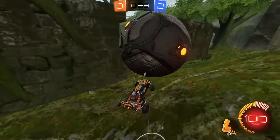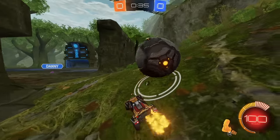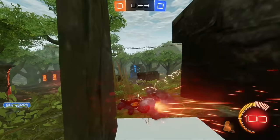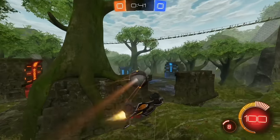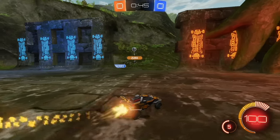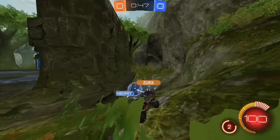Wait, they have it. Yeah, they do. Wait, where are you making me take this ball? What are you doing? Get out of here. Wait, I got booted. Boom! No. Wait, double taps. No. Okay. Come here, ball. Oh, no. What? No. Where are you guys taking it?